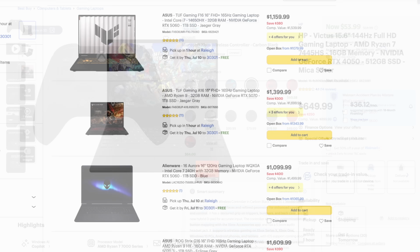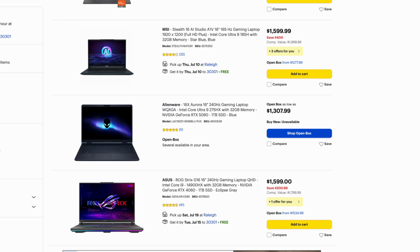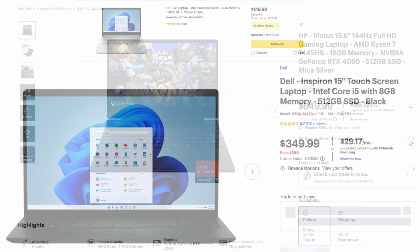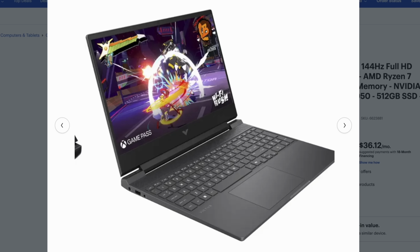It seems that gaming laptop deals during Prime Day are kind of few and far in between. And if you're not looking for a gaming laptop, there are other deals out there. Something without a discrete GPU you can get for pretty cheap right now. But if you're looking for something to game on, one of the best deals, and it's still not a super deal, is this HP over at Best Buy.